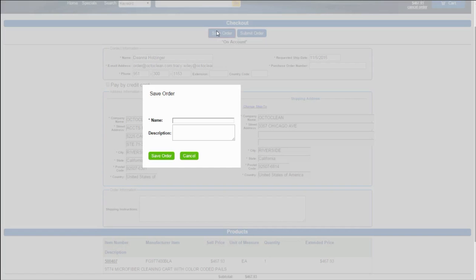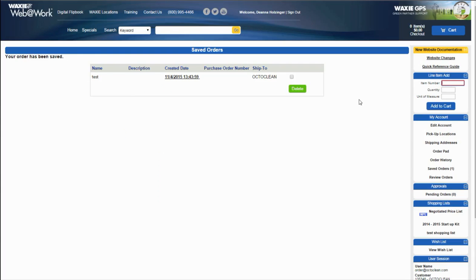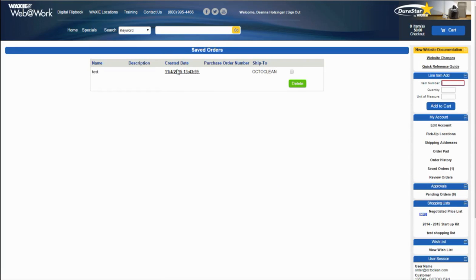So I'm going to go ahead and click that, and it's going to bring me to another screen where I can save it. For right now, I'm going to write it as test. So there we go. Now it's going to come to this screen, which is actually, if I go back to my order pad, it's going to bring me up on my right-hand side. Oh, I have a saved order. Look at that. So I'm going to click it, and you know what, I decide I don't want that. I'm just going to delete it. And it's gone.